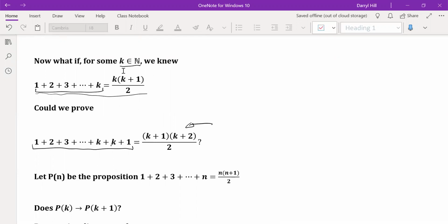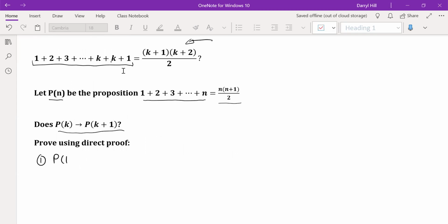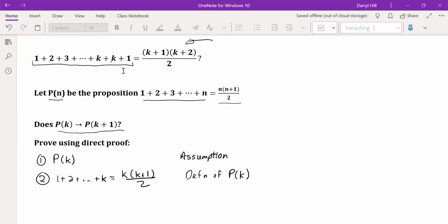So let P of n be the proposition that the sum of the numbers from 1 to n is equal to n times n plus 1 over 2. So does P of k imply P of k plus 1? So that's really what we want to prove. And we're going to prove that using our proof styles, using a direct proof. So we could say 1, P of k, this is our assumption. And then 2, this is equivalent to k times k plus 1 over 2, right? So this is the definition of P of k. All right, is everybody still following? Are there any questions?